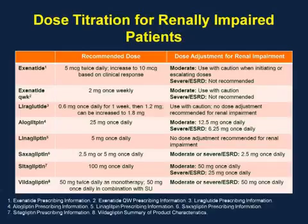Exenatide once weekly, the dose starts and continues to be the same, 2 milligrams once weekly, and is not recommended in severe end-stage renal disease, and you need to use it with caution in moderate renal disease. Liraglutide, 0.6 once daily for 1 week, then 1.2, and then you can increase it up to 1.8. Liraglutide dose adjustment is not necessary, but we recommend that when you do the adjustment, use with caution.